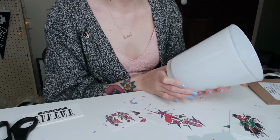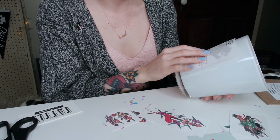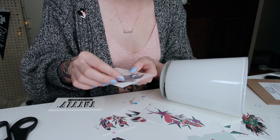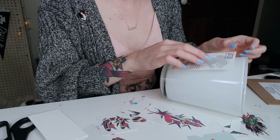So I think the best course of action is to just go for it. I'm going to be starting, I got dirt on the table. I'm going to be starting with the biggest one first, and just putting him on there and putting this panther down. So I'm going to be laying down this panther just like this.